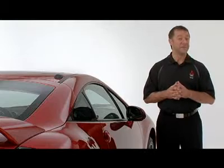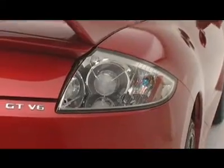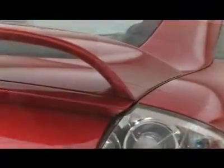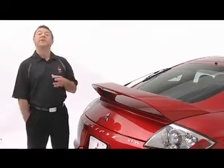Now, here's a view of the Eclipse GTP Coupe, more than a few drivers will have to get used to seeing. Sitting up high is a large rear spoiler. Below that, the GTP features two-tone bumper over polished stainless steel exhaust finishers. Honestly, is there a better way to say sayonara to everyone else on the road?